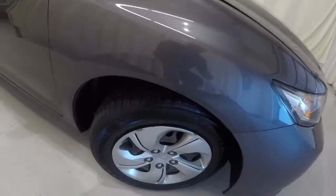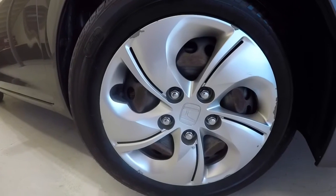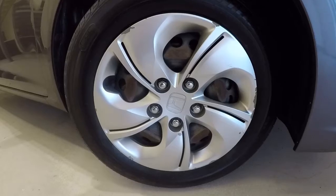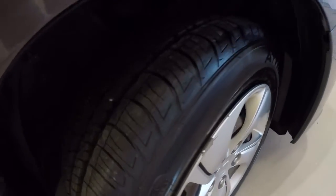Check out the wheels and tires. Alright, we got 15-inch steel wheels. Alright. Brand new set of tires. Okay, you can still see the writing on them there. Depth on them is fantastic.